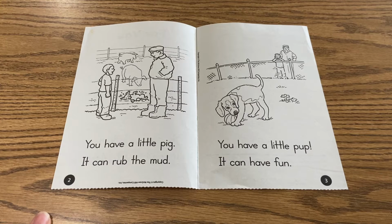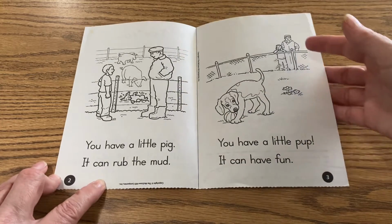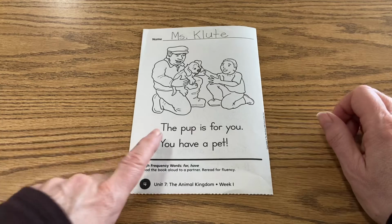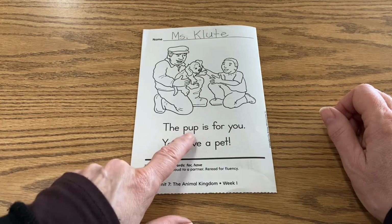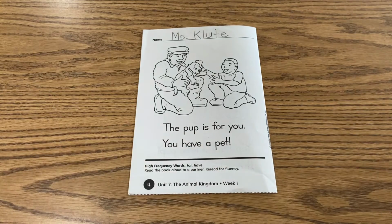Okay, so where do you think these people are? Yeah, I think they're on a farm too. And maybe that's the dad and the son. Let's see. The pup is for you. You have a pet. The pup is for you. You have a pet. Okay. Did you like that story? That's a pretty fun story.